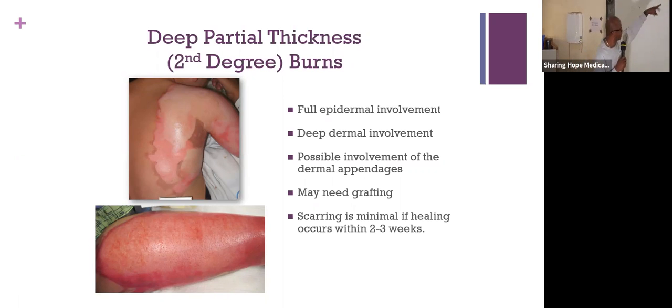So if you press the skin up here or on this guy here, you press it down, you let go. You see the blood refill, you turn pale white, you let go, and the blood comes back. That tells you that the capillaries are still alive, they are not destroyed. That's a good sign. But when you press it and it stays the same way, no blanching, no refill, then that's a problem.